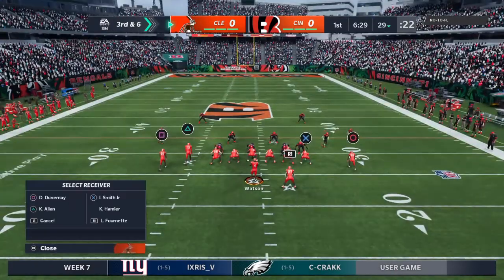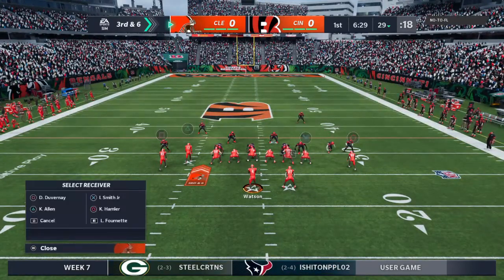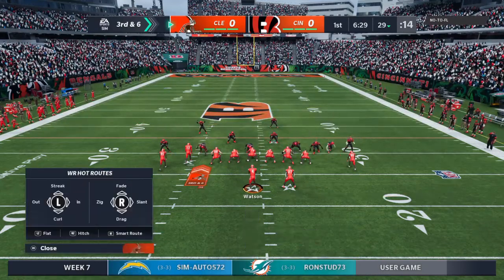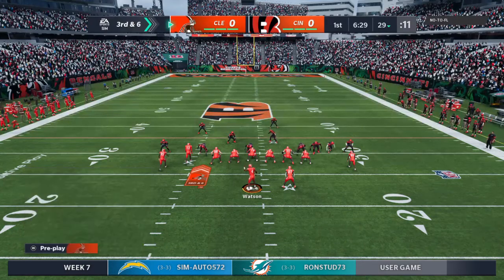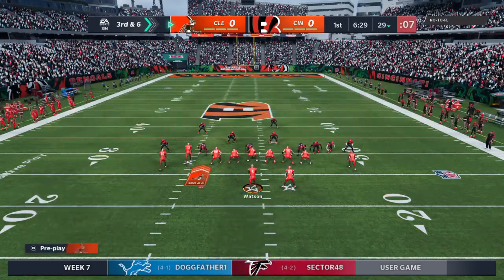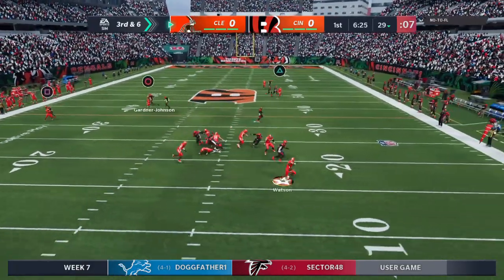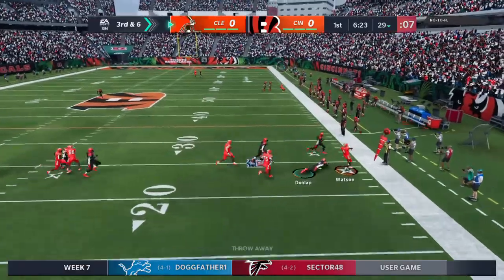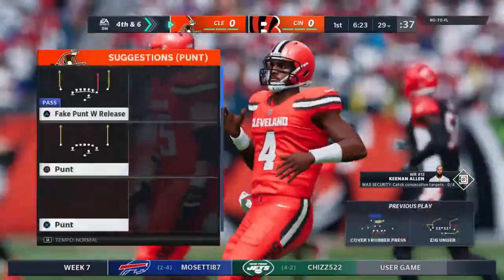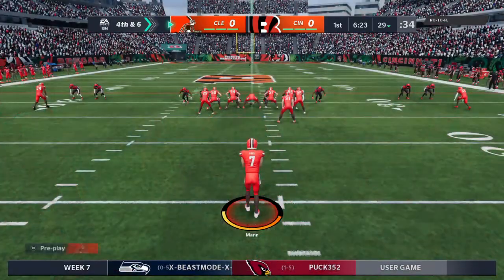This defense looking for an early stop. This is third down and 6. A shotgun snap for Watson. Flush to his right. And incomplete. He had nowhere to throw, so he just tossed it away. But that brings up 4th. So the defense able to get off the field here on third down.